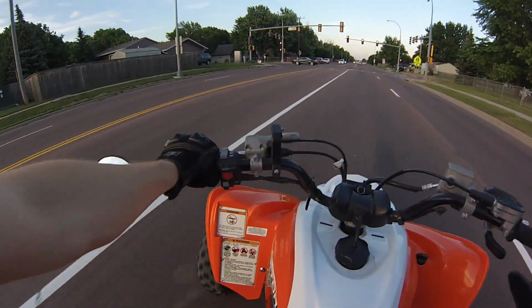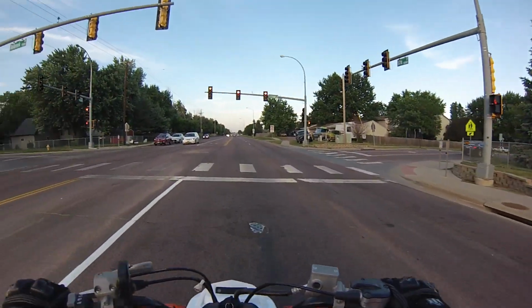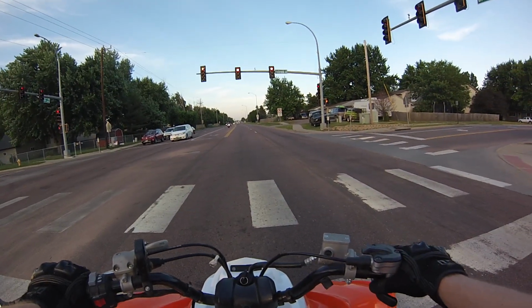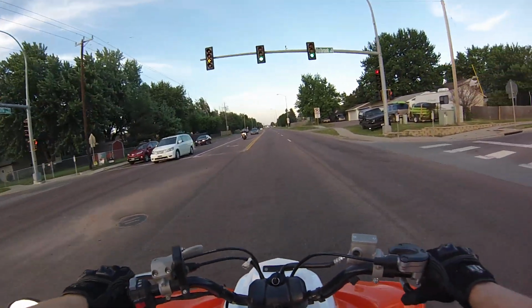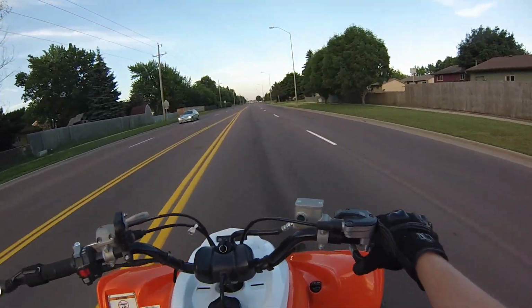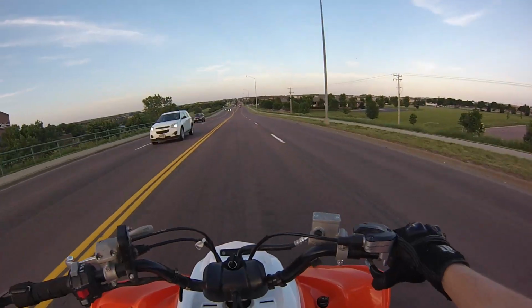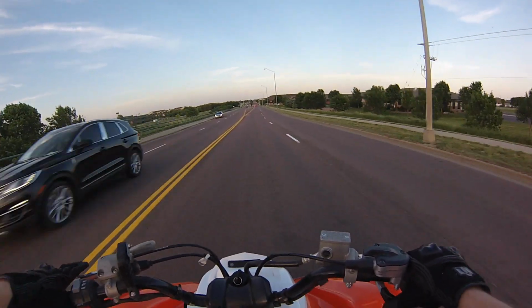So to start my review off, I have a 2014 Raptor 700. This is the base model. I don't have the special edition model, which has the graphics and fancy suspension. Just the base model, but this has the same performance specs as the special edition. Anyways, I'm going to be going over 5 pros and 3 cons of owning a Raptor 700.